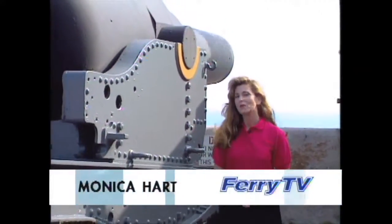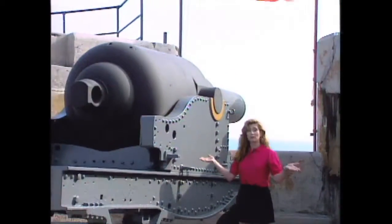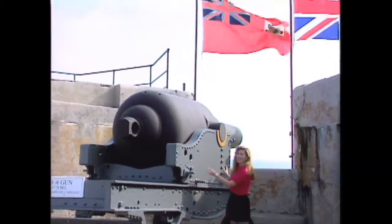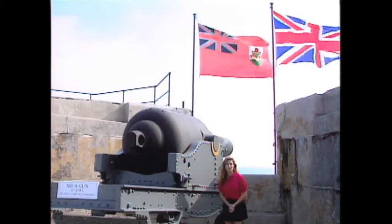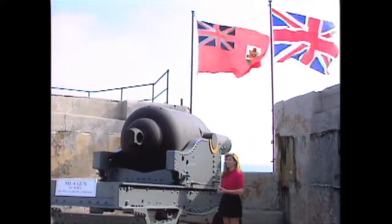Could a tiny island in the middle of nowhere survive for centuries in perfect peace? Well, the answer probably lies in the island's amazing network of coastal forts. There are 55 of them, and all are equipped with a giant cannon just like this. It seems that just the mere sight of these cannons was enough to scare off any pirates, plunderers, or pillagers, because not a single shot was ever fired from these guns in anger.